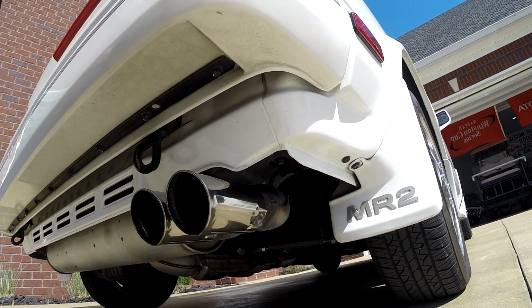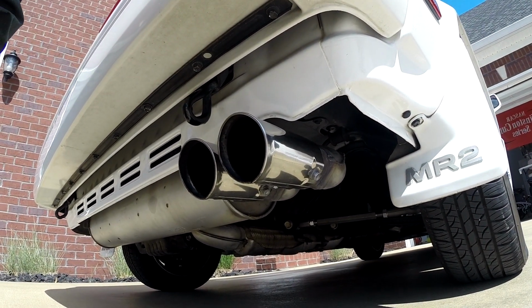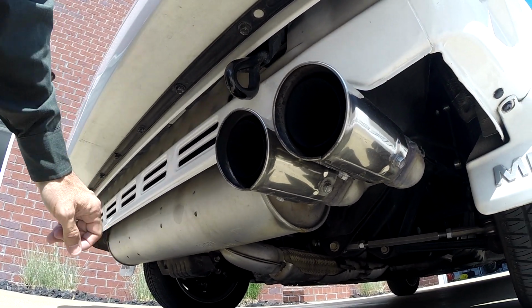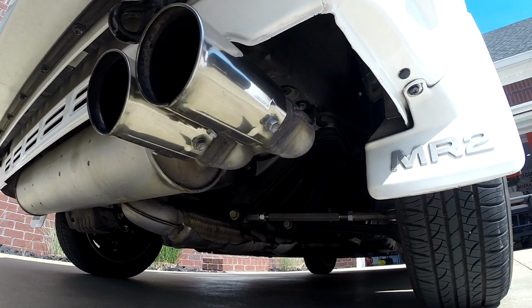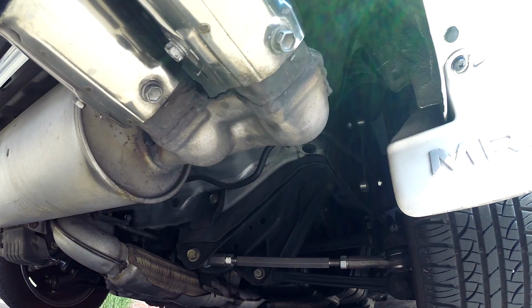I'm not sure if this is going to turn out, but we'll see how good the GoPro does. I believe this is the original OEM exhaust and muffler. It still says Toyota underneath. Chrome tips are in great shape. Again, not sure if this is going to show up, but there's another unusual thing about this car: you'll notice it has a rear sway bar.